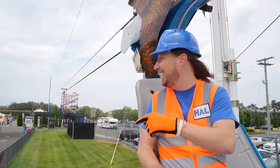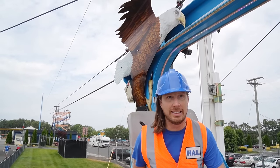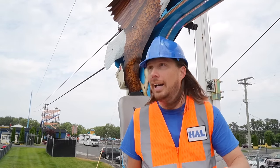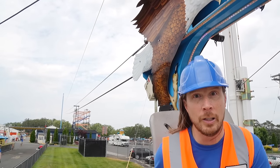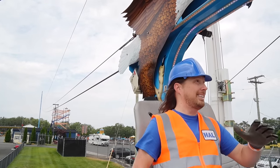Oh, wow, look. They've even got a really awesome zip line. Oh, and this one's amazing. You know why? It's 600 feet long. It takes you 130 feet in the air and goes 30 miles per hour. Oh, I can't wait. This is gonna be awesome.